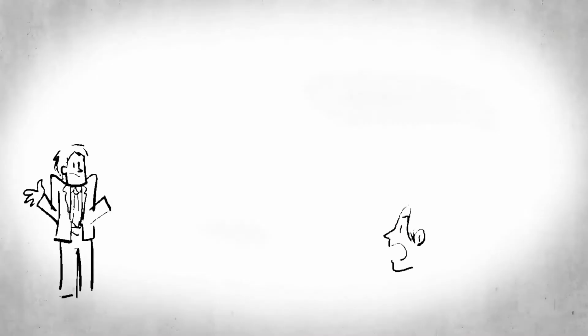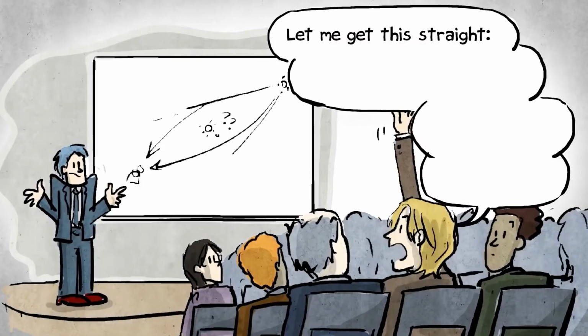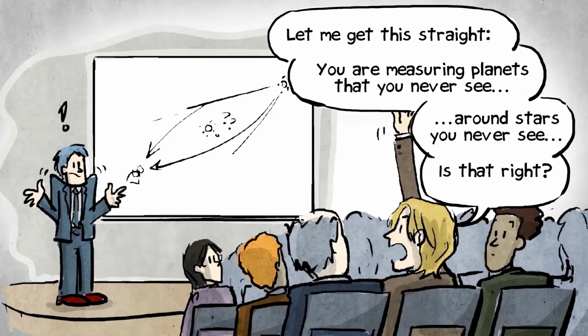One of my colleagues who does the Doppler technique raises her hand in the middle of the talk. She's like, let me get this straight. You are measuring planets that you never see around stars that you never see. Is that right? It's basically what you're doing.